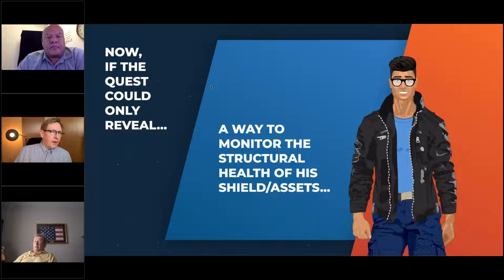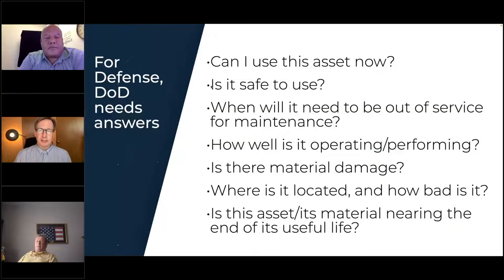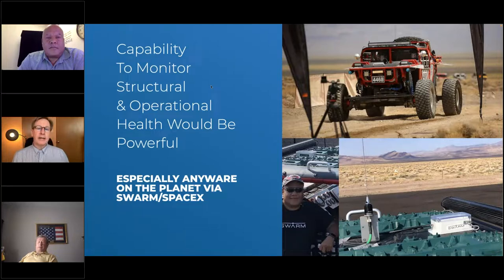So what about monitoring the structural and operational health of DOD's shield or its assets? DOD's got questions, some of which are just logical queries that you want to know. All of it really comes back to readiness. Is it ready to use? Is it nearing the end of its life, for example? Being able to monitor the structural and operational health pretty much anywhere on the globe would be a big deal.